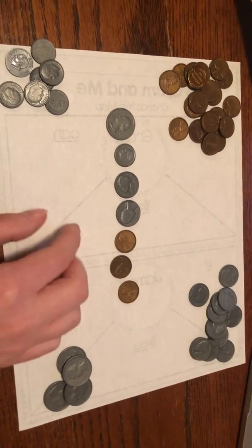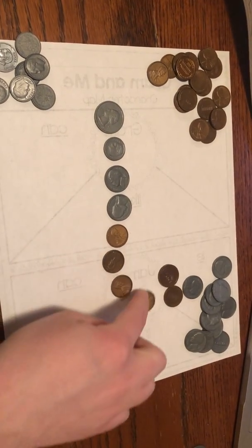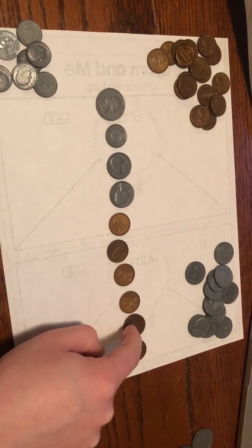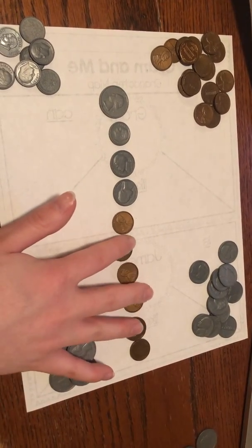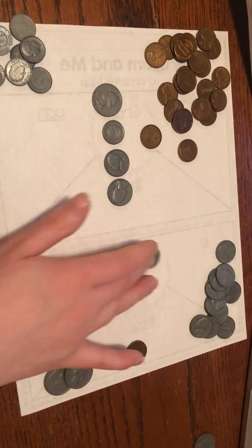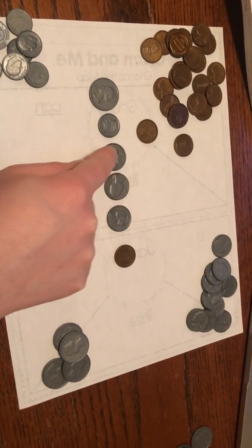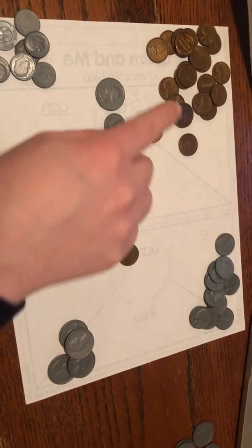I could also add more coins, right? So I have 48, 49, 50, 51. But look, we have 1, 2, 3, 4, 5 pennies. If we have 5 pennies, we can easily take out these 5 pennies and put in 1 nickel because that's the same thing. So 25, 35, 40, 45, 50, 51, which is the same thing as if we had our 5 pennies.